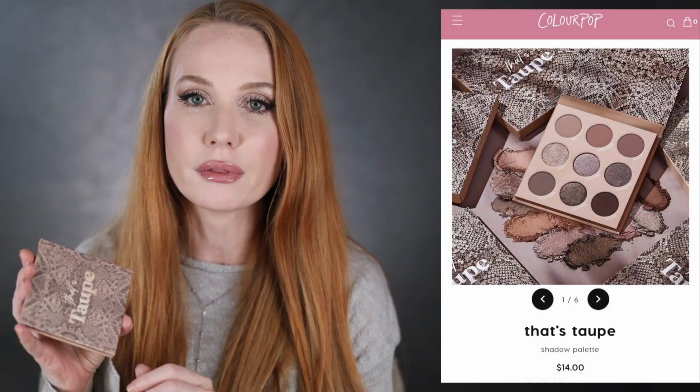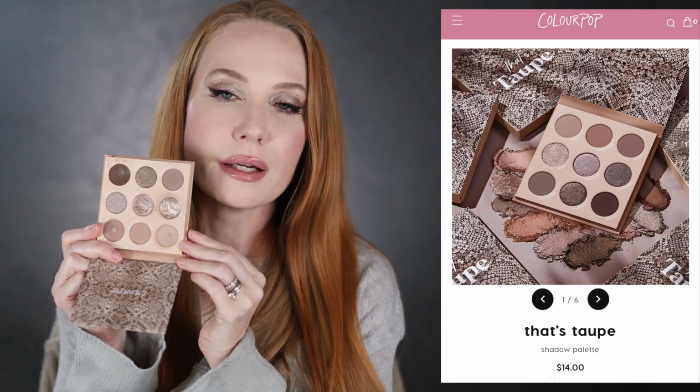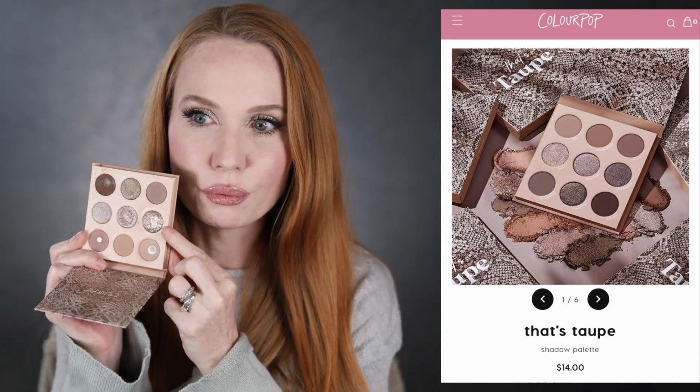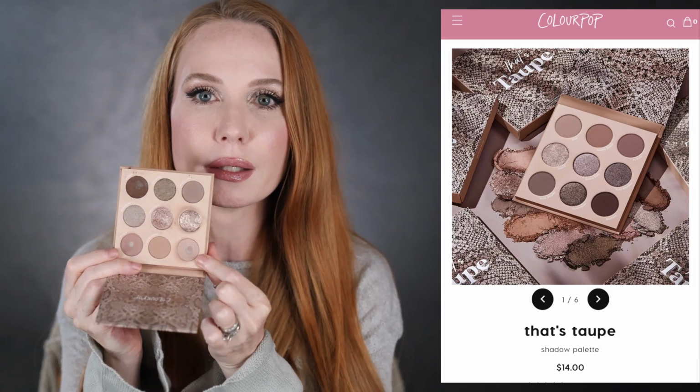But here's the one that I personally prefer. I think a lot of people actually like this one better, but this one's my favorite because I find this more wearable. It's called That's Taupe. And you can still get this. I think I like this one because the shimmers are really, really nice in it. There's a couple of really good ones. You can see I've panned these.